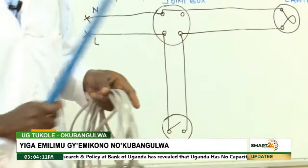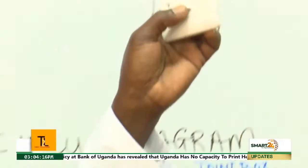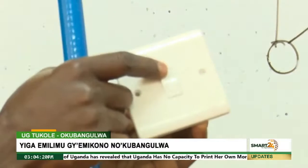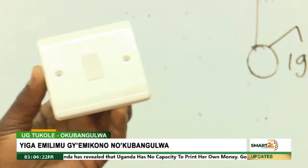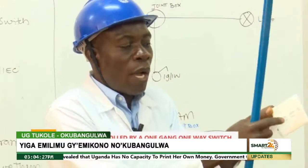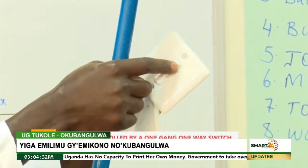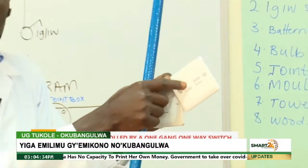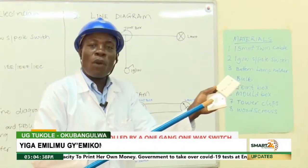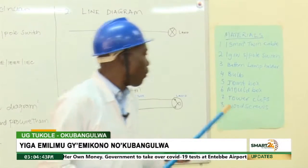Now, we need a one gang, one way, single pole switch. Electrician, listen to me. If a switch has one button, that is what we call a gang. If it has two buttons, those are two gang. In electrical, we don't say two buttons, we say gang. So this one is a gang, this one is two gang, and the one we are going to use is one gang, one way, single pole switch.